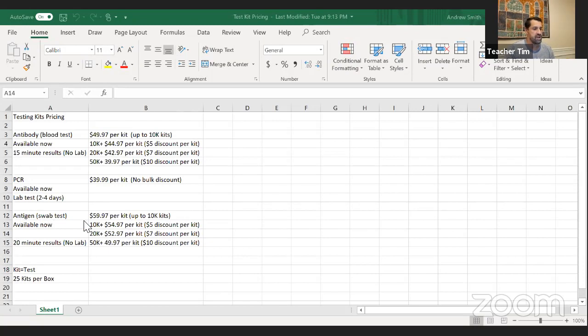The antigen swab test is available now, has 20-minute results, and it has no labs. This is the big boy. This is the one that we're selling that is going to change things, because instead of waiting 7 to 10 days or being in quarantine for 14 days, you have a test that you can take, and 20 minutes later, you know exactly what the results are going to be. So no more waiting.